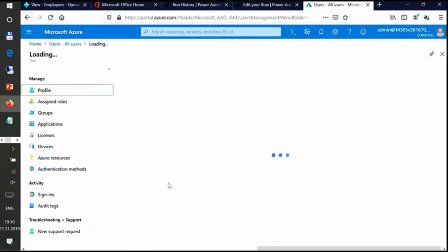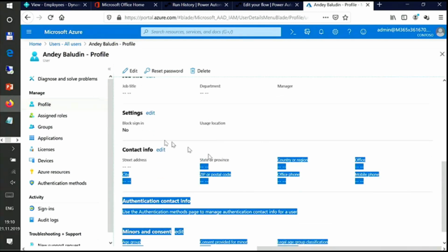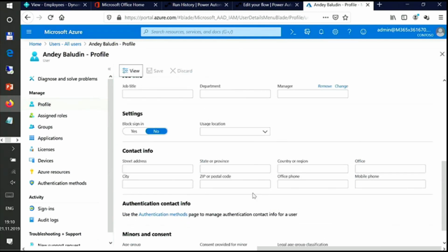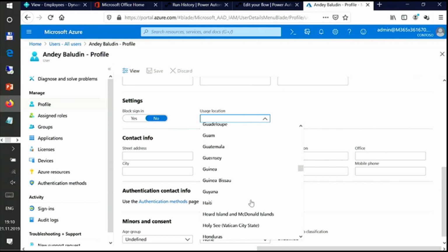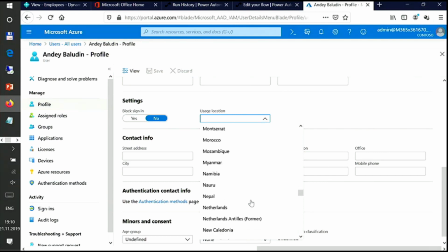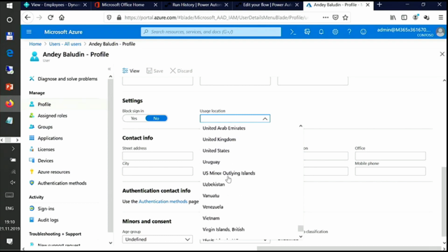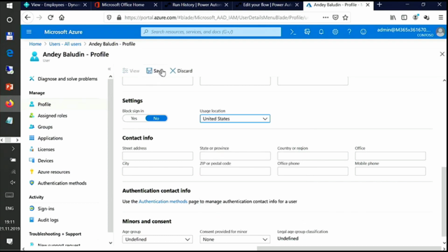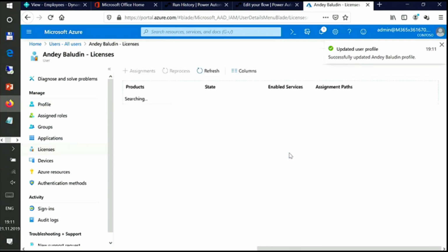Now we go to this user, and I would not demo this now, but you can use it as your task. In the profile of the user, you can edit the profile. I will do this manually. I will change the location to United States as usual. I will save these. And then I can assign a license to him.